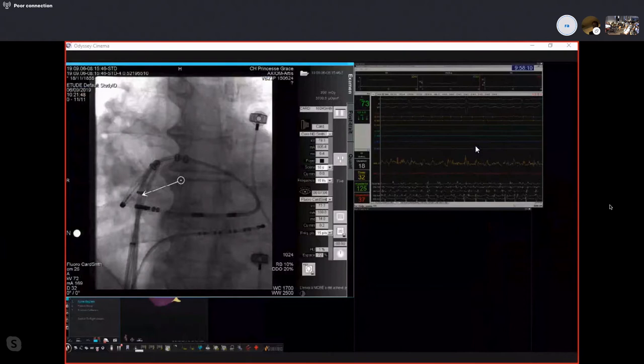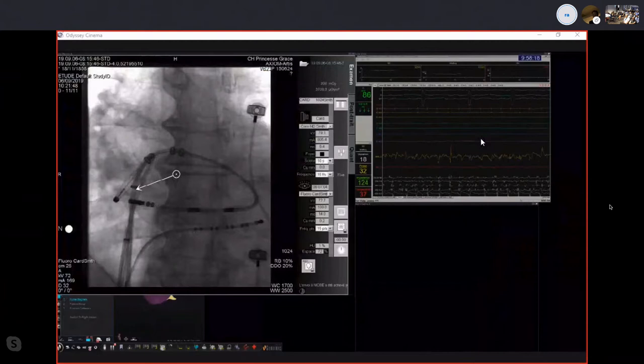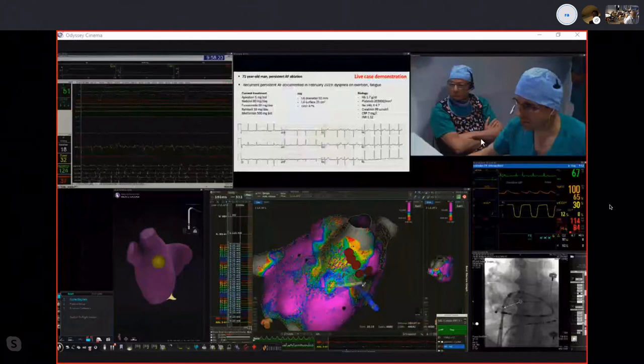Now, we performed the map of the left atrium in AF with the Orion. Let me present to you very quickly the result of the map. Just switching between screens. So are you clearly seeing the arrhythmia screen?